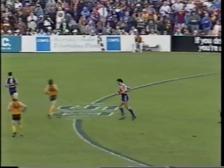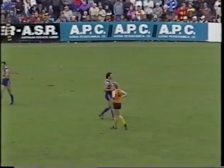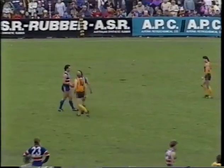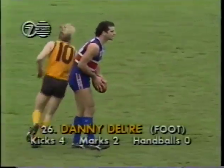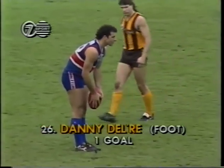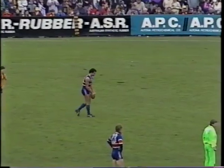Well, it was poor work centre of the ground there from Hawthorn. Chris Mew fumbling, just allowing Chris Grant to get in there, applying good pressure. He got the free kick for a push in the back. Advantage paid. And into a very open Footscray forward line. Danny Del Rey well out in front of Chris Langford. Chance to break the deadlock.